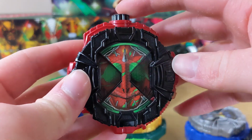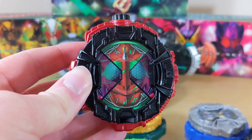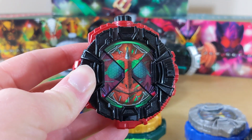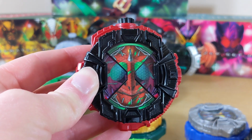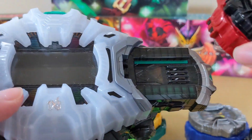So, of course, let's go ahead and hear all the sounds. And I do love that the Amazons do have dedicated screens in this driver.